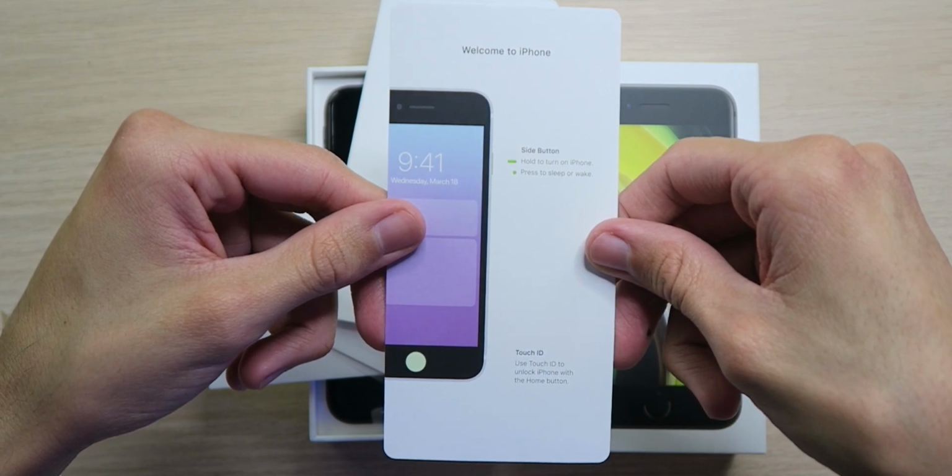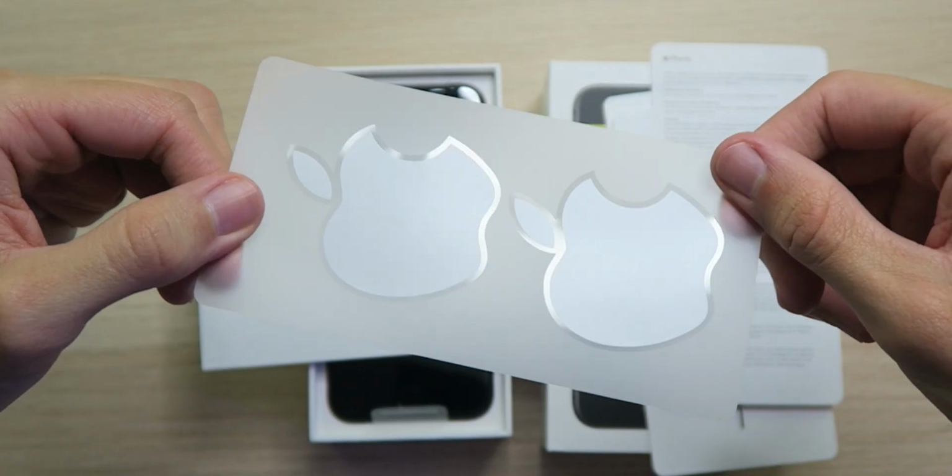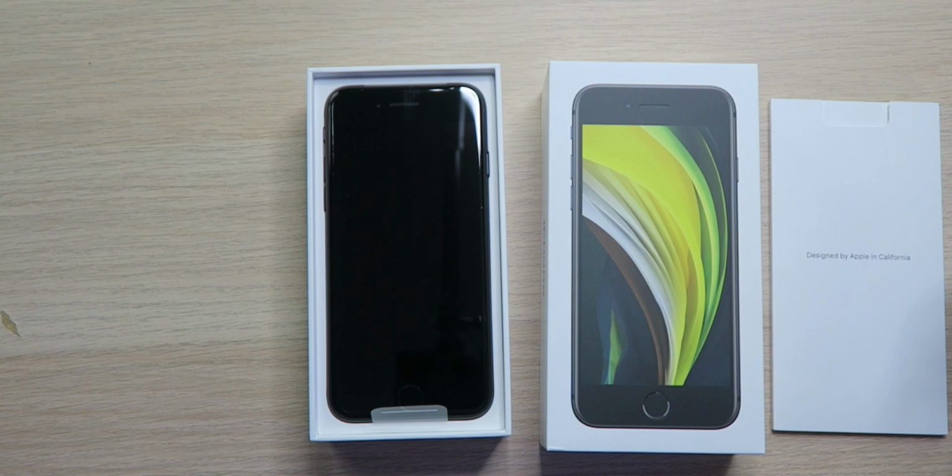We have a little welcome to iPhone card, a SIM ejection tool, safety warnings because this could be super dangerous, as well as the all-important Apple stickers. See, other OEMs don't want to include these. Some do, a lot of them don't. Why not? I mean, I never use them, but they're fun to have. And I am already impressed.